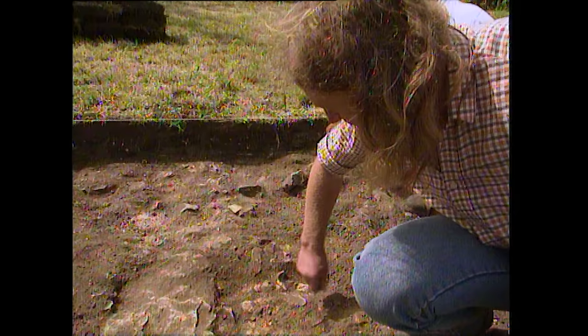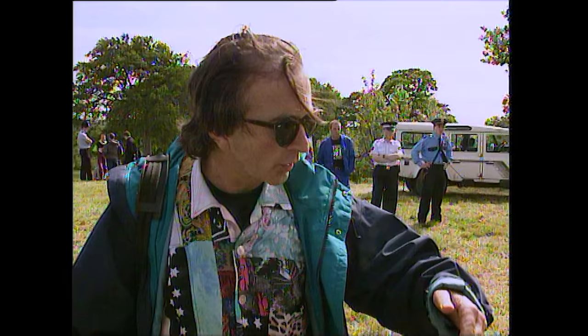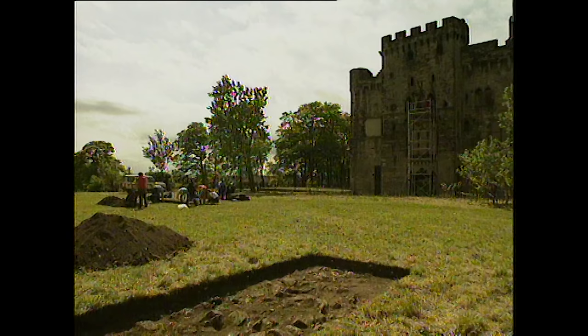That's the mortar in the middle of it. So, success. We found a medieval wall. It's difficult to say at this stage, but judging by its size and position, this just could be one of the buildings Baron William built as part of his home.